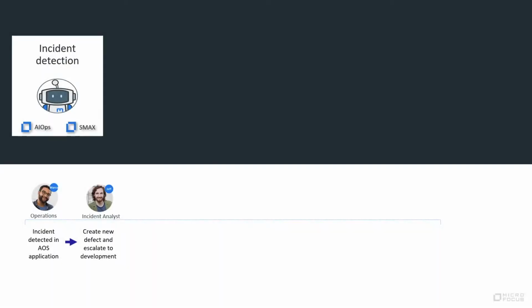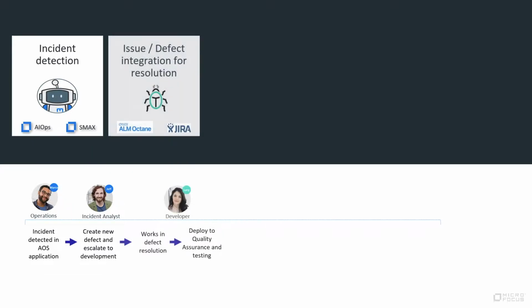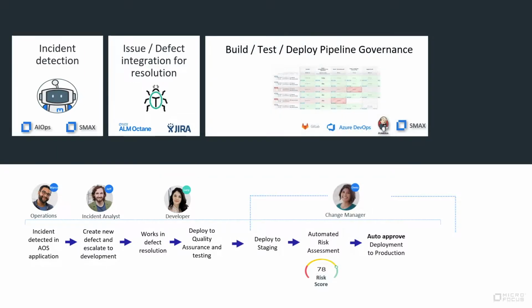The process starts when an incident is logged in SMAX for the application. The incident will be automatically escalated to our development team in Micro Focus Octane as a defect. Once the development team has done all the work and the defect is closed, we will automatically register a change record in SMAX to ensure that we comply with our regulatory process.